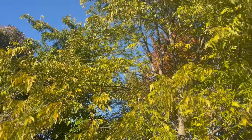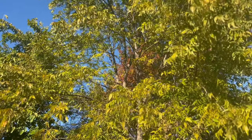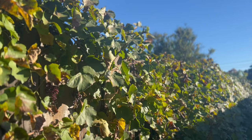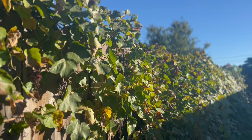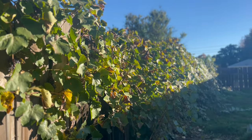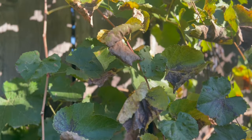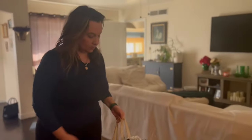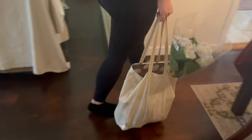Hello, and welcome back. The beautiful trees are letting go of their leaves, the sure sign of winter to come and the holidays arriving. Later, we will be out here to clean them up. But first, I grabbed a few groceries to stock up our pantry.